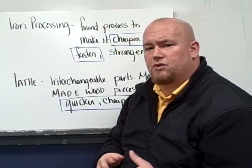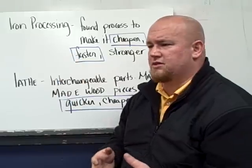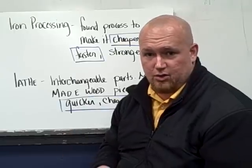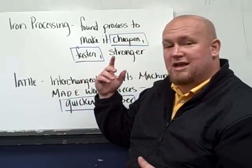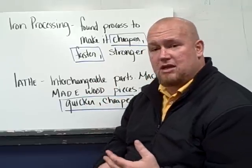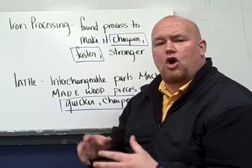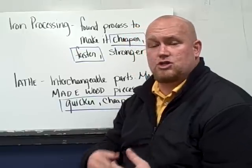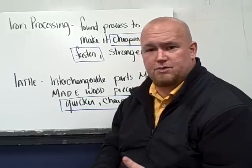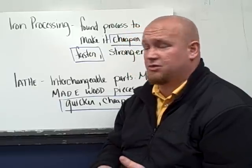Other parts of industry that were important in the westward expansion were iron processing. Okay, we'd been able to process iron and metals for some time. I mean, shoot, when you think about it, back in medieval times, King Arthur had iron armoring and swords, but we found ways that could make iron processing cheaper, allow us to crank more out, making it faster, and making it stronger. When iron became more readily available, it could be used in other goods, and the cost of those goods came down so that the average American who was adventuring into the West to start a new life could use it. Things like pickaxes and shovels became cheaper. Steel plows and iron plows became cheaper as well.